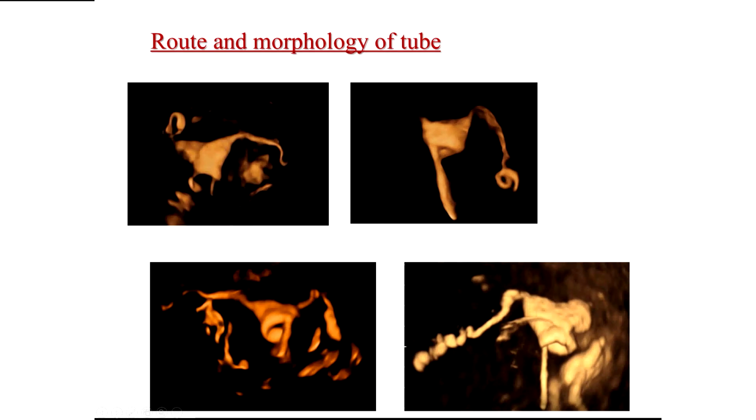During hycosy, we can detect many morphologies of the tube, such as stiff and shortened, curved, directed weirdly, and angled.